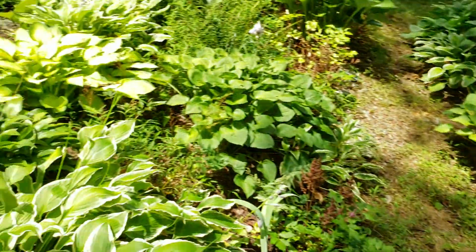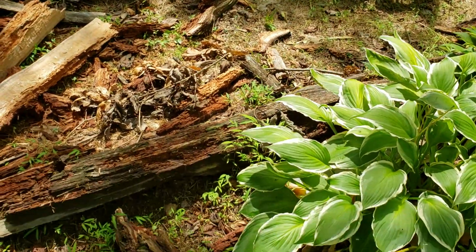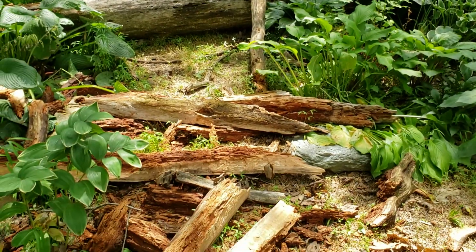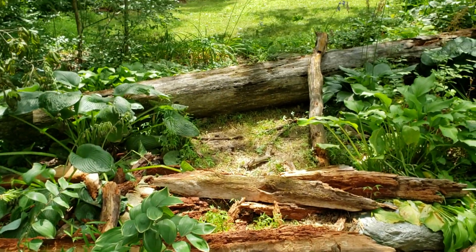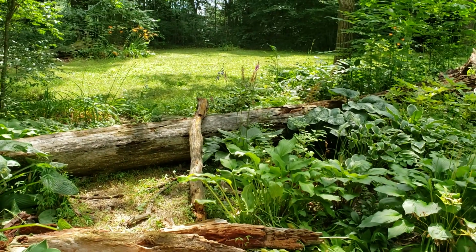I guess we can actually use some of the broken pieces, the way we've already got sort of dead wood there as borders to highlight the walkways and everything. We can use some of these broken pieces for that. Something will get done with it. You know, it's just part of having a yard like this in the garden.